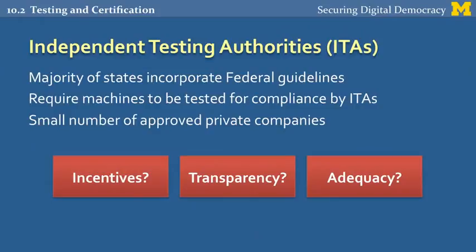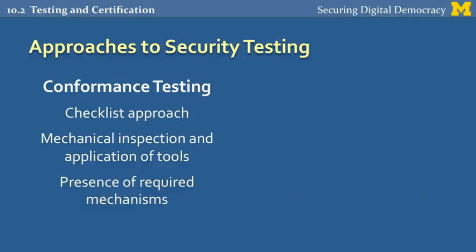The final question is whether the kinds of tests that ITAs do under the standards are adequate for finding the kinds of security problems we've talked about in this course. And there is plenty of evidence that they are not. The kinds of testing that are required under current guidelines are what might be called conformance testing. This is fundamentally a checklist approach in which the testers go through the design and implementation of the system and make sure that it includes certain features and protections. Perhaps they also run some kinds of mechanical tools on the code to make sure that it has certain properties. But it's an inspection that's primarily focused on ensuring the presence of required mechanisms and features.